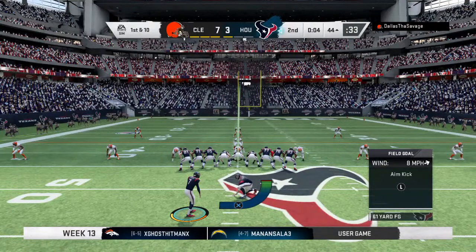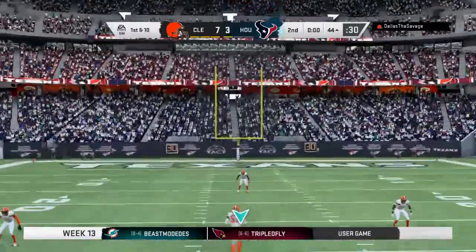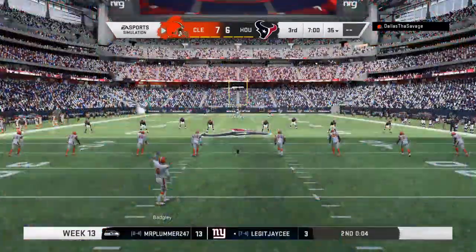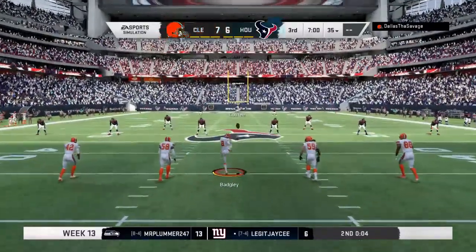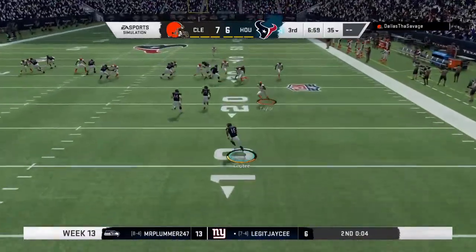A 61-yard attempt. And this is good. He got just enough to clear the crossbar as he drops it in from long distance. So we're at halftime with our score 7-6 in a tough-fought first half. As we send you on over to Orlando for Jonathan Coachman at our EA Sports halftime report. Take it away, Coach.